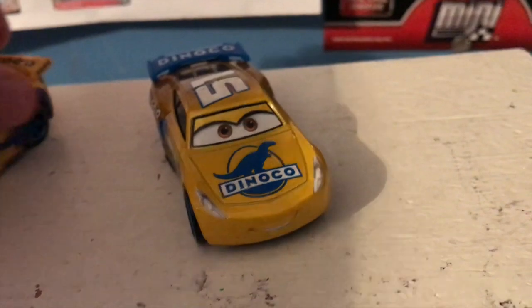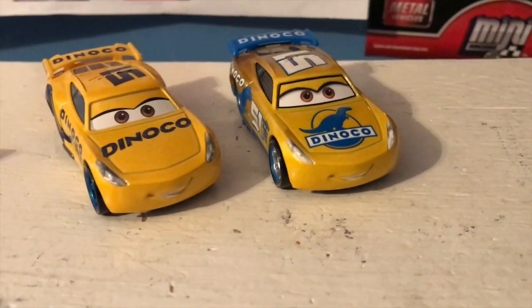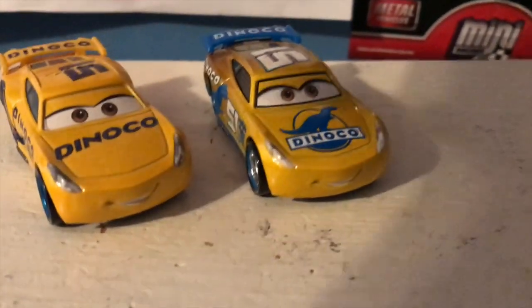Quite different than many of the other recent Cruzes, which is really nice because so many of the recently released Cruzes are so similar. It's just nice to have a bit of variety there. And that's what the NASCAR series has done with its variants. Made them look very different from their originals in very welcome ways. Unless, of course, you're talking about Jackson, who basically looks the same. Don't @ me.